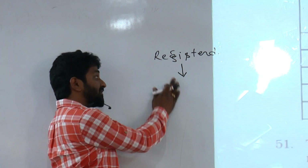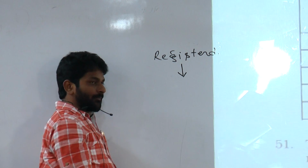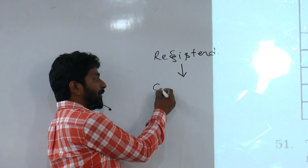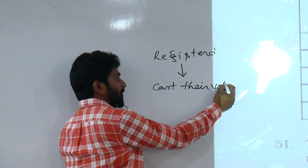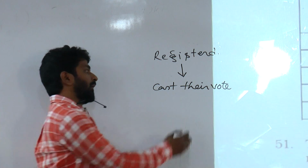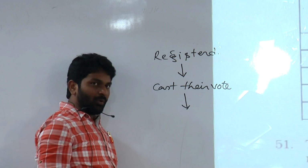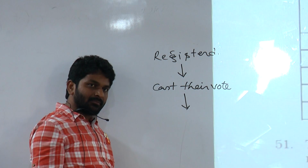Right. All registered voters are not going to participate in the election. Voting. So that will be candidates who are going to cast their vote. In the sense, those who have participated in the voting. And all the voters who cast their vote, will that be a valid vote every time?